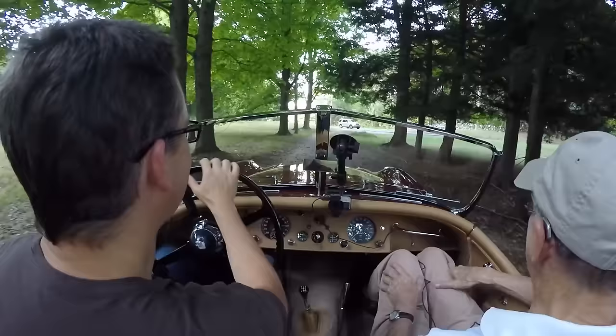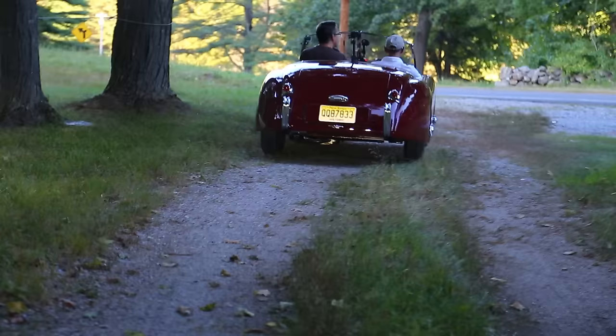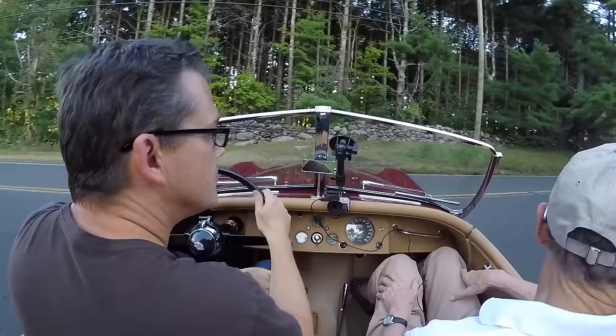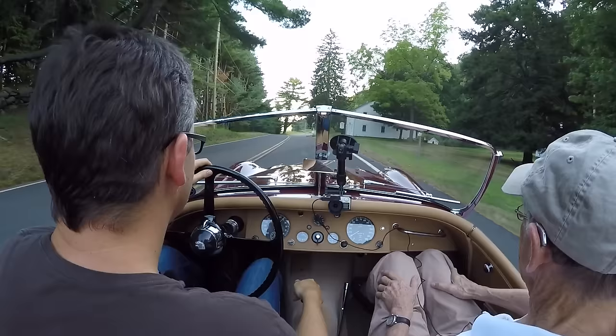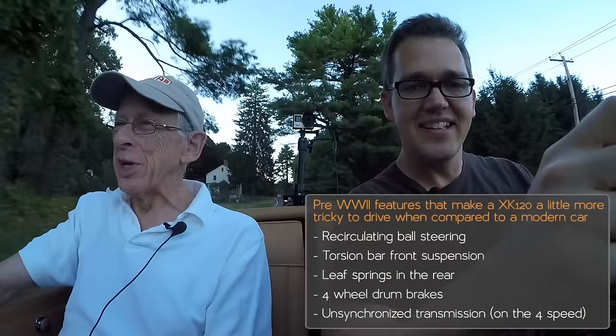This is so cool. Boy, this is a big wheel. Yeah, it is. It's a real big wheel. It makes you feel like a big wheel, doesn't it? There is. It's pre-war technology.